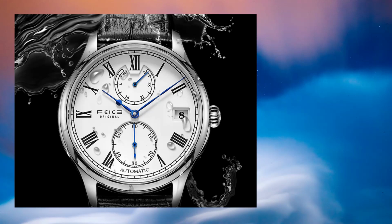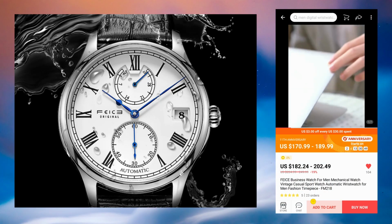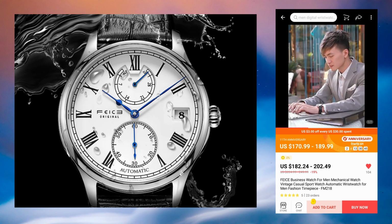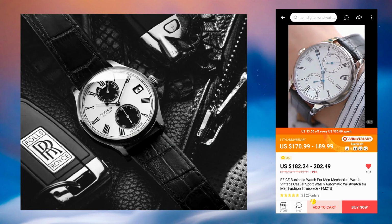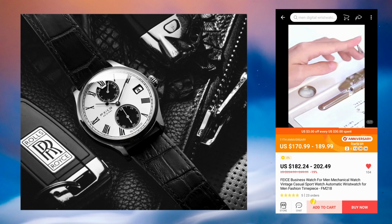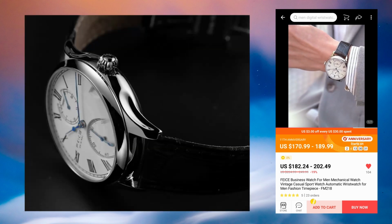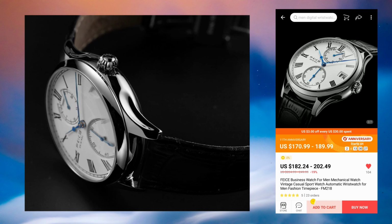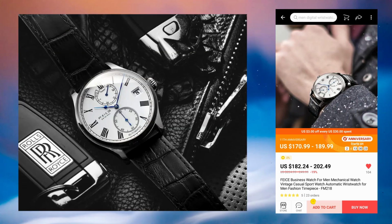Next watch on our list of 10 watches to check out during the AliExpress anniversary sale is another beautiful automatic dress watch by a brand called Feice, but is spelled suspiciously similar to Feice's. In this case, it is just a poor choice by the brand, because they actually produce some very nice watches. This is a Bauhaus style watch, and you can choose between white or black dials, or a combination of the two in the form of a panda dial, a white dial with black subdials.